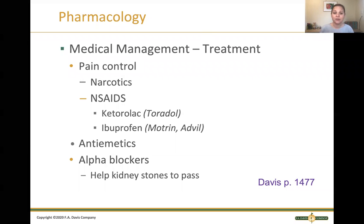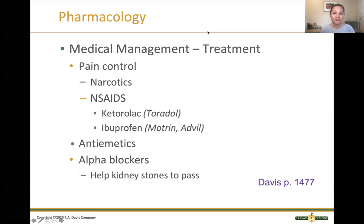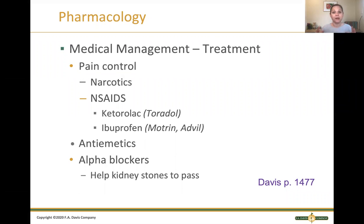We can use narcotics or NSAIDs. Narcotics being those controlled substances like morphine, and NSAIDs like ketorolac and ibuprofen. Ketorolac is kind of like the bigger, buffer cousin of Motrin or ibuprofen. And those are really nice at reducing pain. In fact, they found that NSAIDs are equally as effective as those narcotics for pain control. We can also give antiemetics for controlling the nausea that often is associated with kidney stones. And then we can also give those alpha adrenergic blockers like tamsulosin, the same ones we give for BPH, to help open up the urinary tract and help that stone pass more freely.